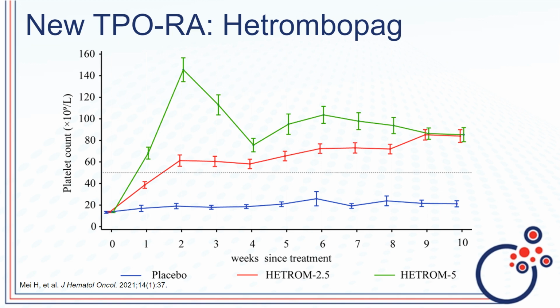So this is an oral thrombopoietin receptor agonist that's been demonstrated in a large trial to be efficacious in patients with ITP at doses of 2.5 and 5 milligrams compared to placebo, as you can see here, with a reasonable safety profile. Like Eltrombopag, Hetrombopag appears to have relevant food interactions with absorption reduced when taken with certain foods. So a new up-and-coming thrombopoietin receptor agonist.